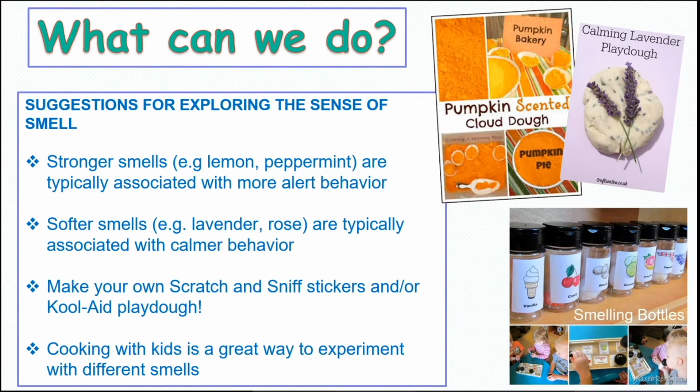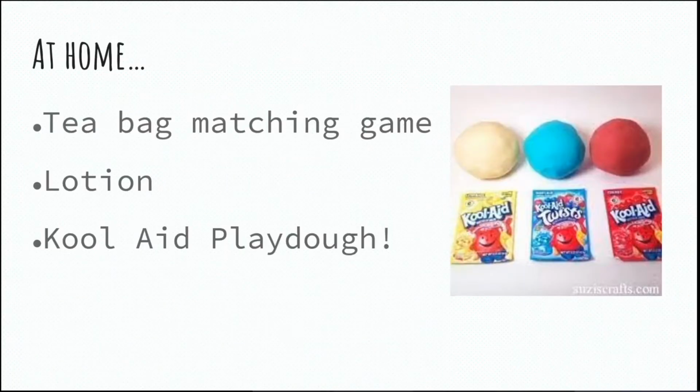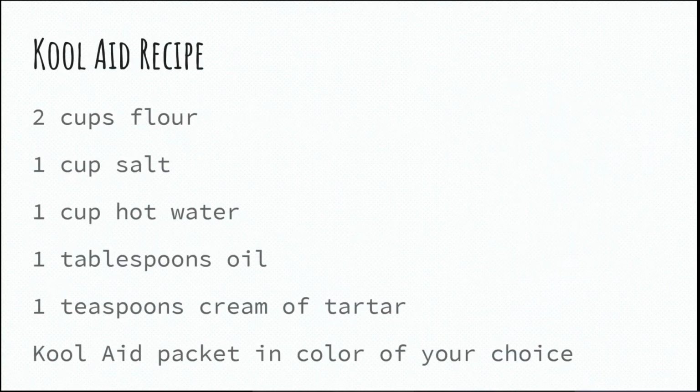Make your own scratch and sniff stickers. The tea bag matching game, those lotions, and the Kool-Aid Play-Doh. So Dr. Call actually provided us with a recipe on making the dough, a scented dough for those that are seekers. So you can use this recipe and just get a Kool-Aid packet of your choice and have them smell those different scents, distinguish between those different scents.